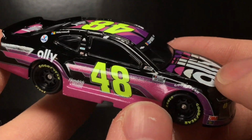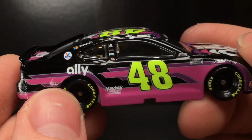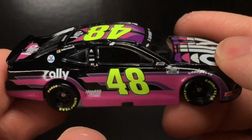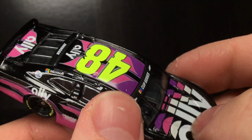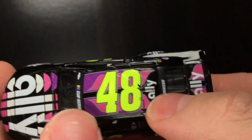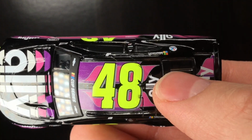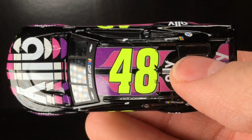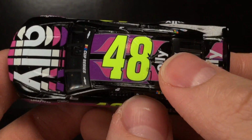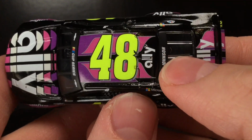Over to the right side of the diecast, and I really like this paint scheme. Do I love it like 10 out of 10? No, but it's going to be one of those cars I think a lot of people are going to be like, man, I should have got this car. Now, I don't know how many they're making of this paint scheme. They could overproduce it till the cows come home. We don't know that, right? But from my perspective, I think a lot of people are going to overlook this car.